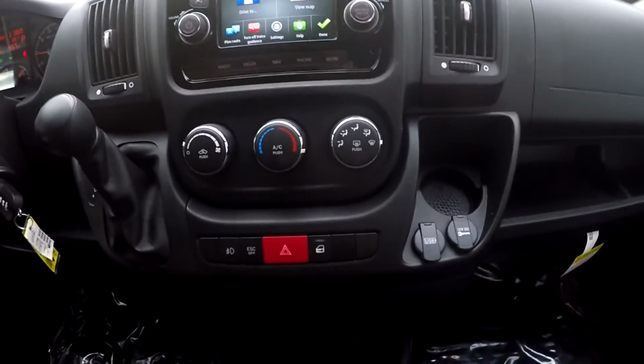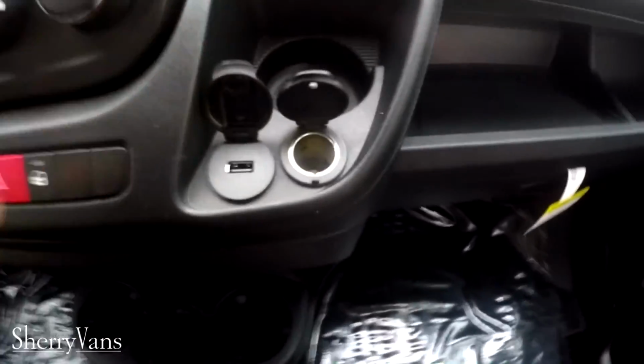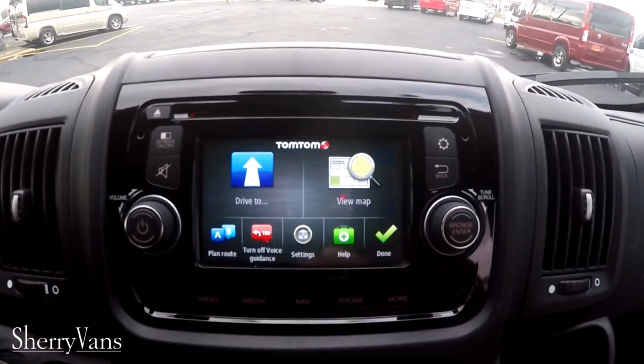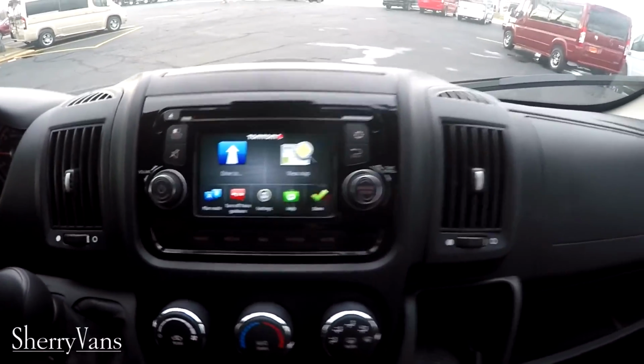As far as charging goes up in the front of this van, the passenger has a USB and a DC port, and the driver also has a USB for charging over here as well, and an auxiliary input. Now this particular USB over here by the driver is wired directly to this navigation radio, so if you want to transfer music files, it's done on the USB on the driver's side of the van only.